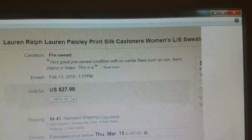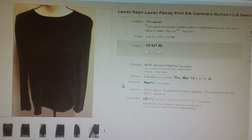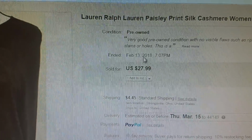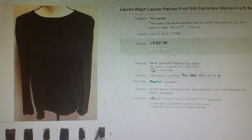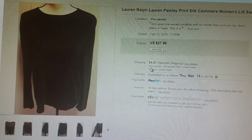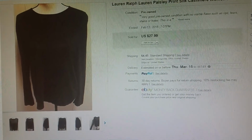And then here we have a Ralph Lauren women's. It was a larger size. It got cut off when I took the picture of this, but it was a 2XL. Ran maybe a little small. But got my full asking price plus shipping. There were several people watching it, so that always helps your item. When others see that there are people watching, they tend to buy it quicker. So this one was silk and cashmere, and that always seems to do well on eBay.